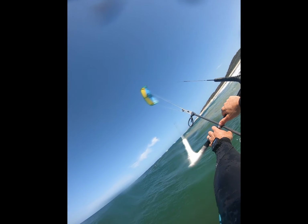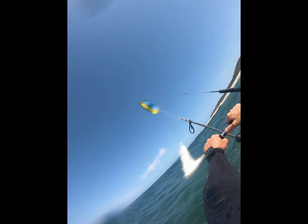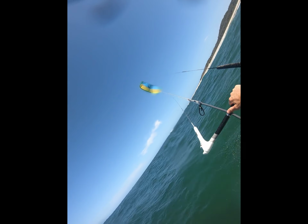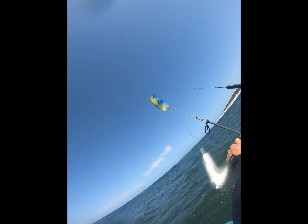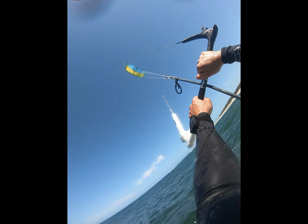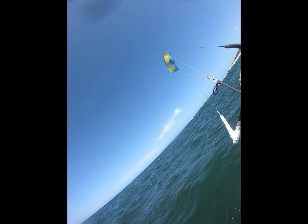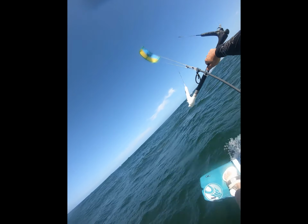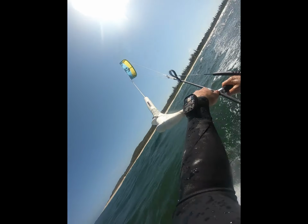Really giving that kite some, but I love it. Really feeding it. Wind seems a little better on the way out this time. He's a nice little runner. We'll turn it around and see if we can get back this one.